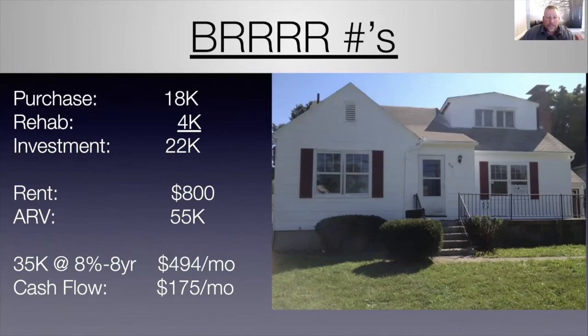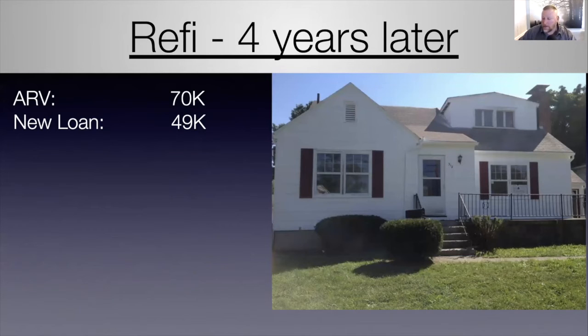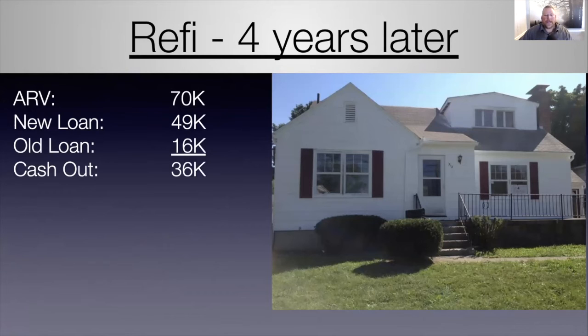Now, this one is interesting because I've owned it long enough that we refinanced it again. So 4 years later, that loan was halfway paid down, but the property value had risen. So instead of being worth $55,000, it was worth $70,000. Well, we got a new loan. We bundled some properties together and refinanced with a bank. The new loan on this house was $49,000. The old loan, since it had been paid down, was $16,000. And so the cash we received from this refinance was $36,000.